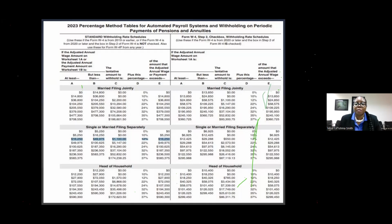But Ms. Morgan is on the 12% tax rate. So the $8,750 would have a 12% tax. So her additional withholding will be $1,050. So the $1,050 will be added to her tentative amount, which is $1,100. We are calculating. So her yearly withholding amount will be $2,150. Now, this is if you would like to do all the calculations, but the IRS is simplified.